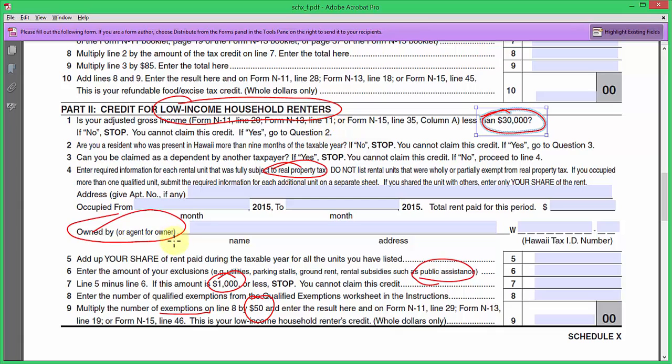Or if our landlord is claiming a homeowner's exemption, meaning that the whole property is not fully subject to real estate tax, technically this property is not eligible for the renter's credit. Okay, so this is the second credit reported here on Schedule X, the low income households renter credit.